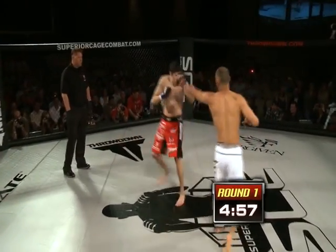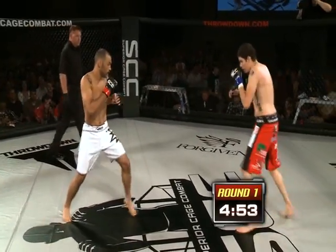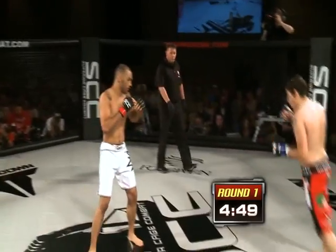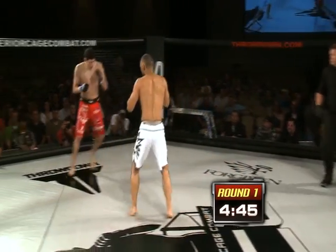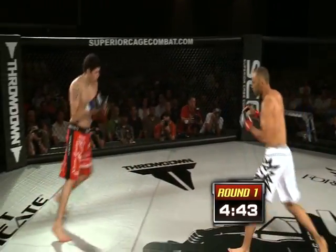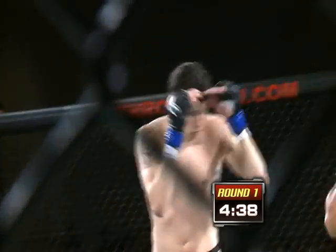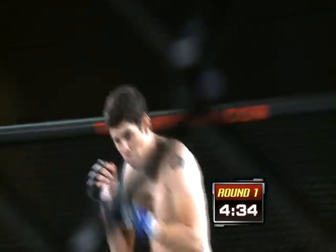It's Jimmy Jones in the long red board shorts, Patterson in the white shorts. You see Jones shuffling early, dancing on the outside, that high energy style he's come to be known for in his amateur career. Patterson much more calm, very relaxed in the center of the cage. Jones searching for an early low kick there.